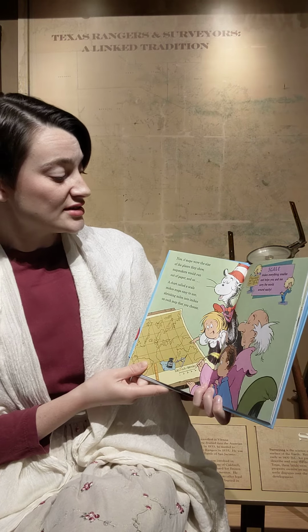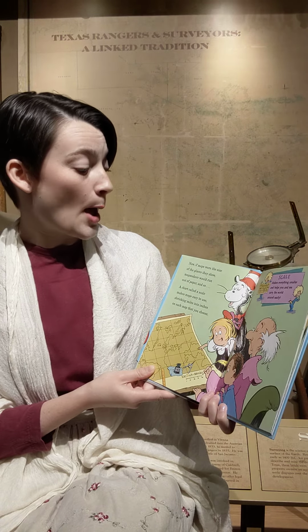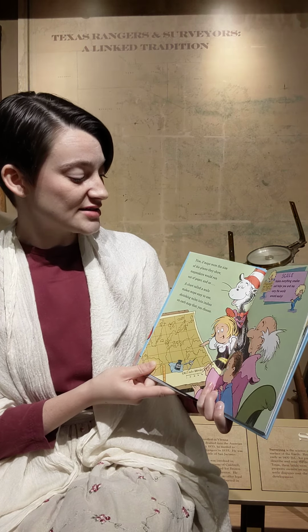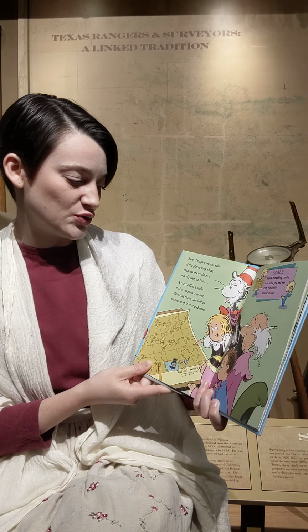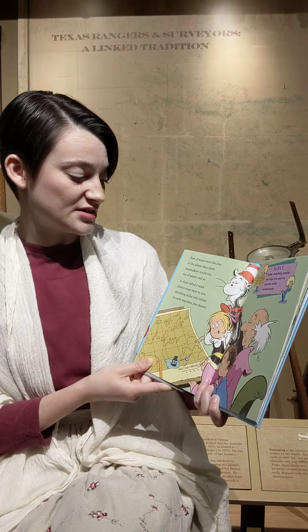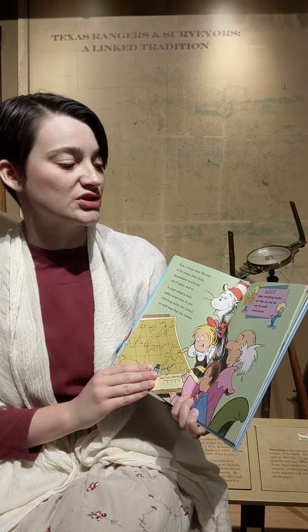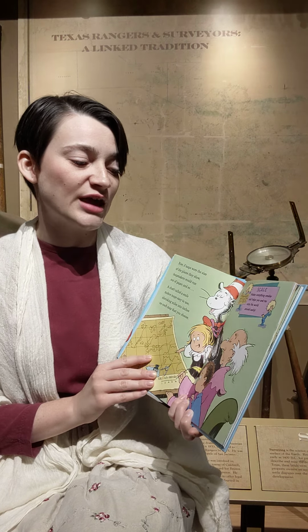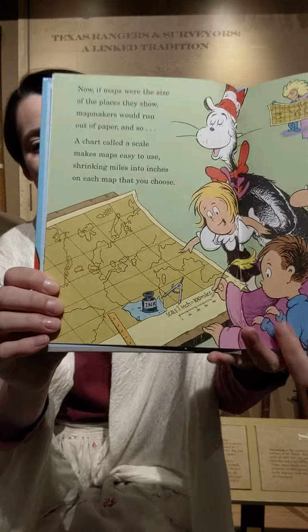Now, if maps were the size of the places they show, map makers would run out of paper, and so a chart called a scale makes maps easy to use, shrinking miles into inches on each map that you choose. Scale makes everything smaller and helps you and me carry the world around easily.